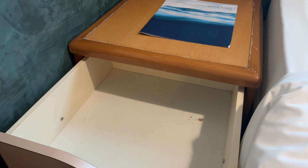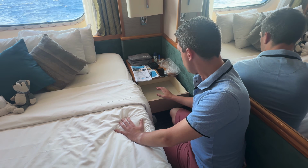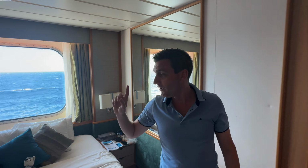And some nice drawers there as well. Yeah, we've got 2 drawers, and they're fairly deepish, so I've been able to get easily my underwear and socks into here. And that's also repeated on the other side.